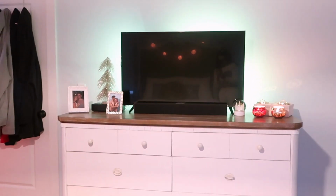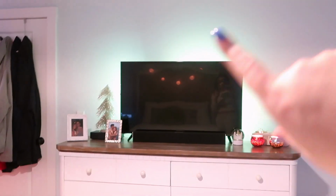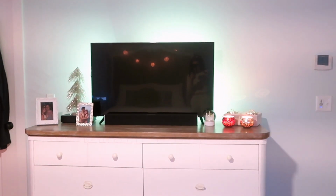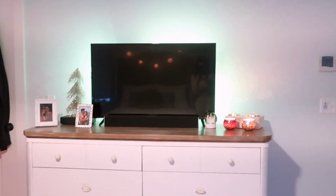Back up, get a better angle of it all. And I don't know if you guys can really tell, but I have LED lights that are taped to the back of my TV. And I have the green ones on right now. Hold on, let's turn the lights off. Let's show you guys this, because I think these are so cute. Okay, now I think we're getting a better full effect of it. So I just have the light on, really cute and, you know, peaceful.